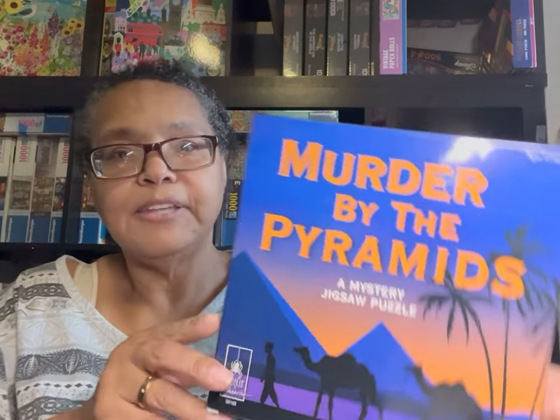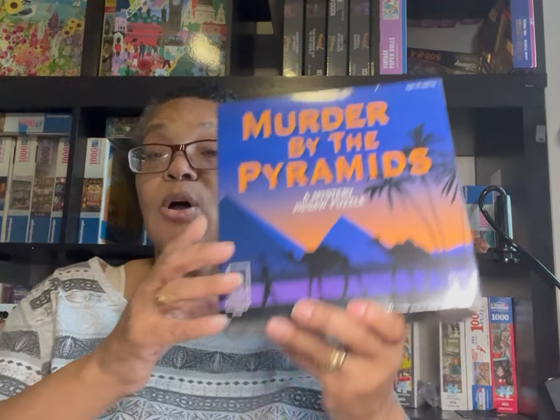Now this puzzle here, the next five puzzles are all mystery puzzles. This is by a company called Be Puzzled, and it's Murder by the Pyramids. There's also one called Murder on the Nile, and there's more: Sherlock Holmes, Foul Play, Alfred Hitchcock, Titanic. I have only one of these, but this is one.